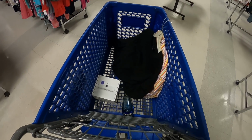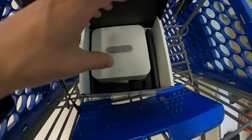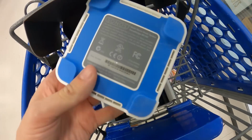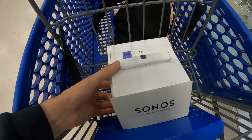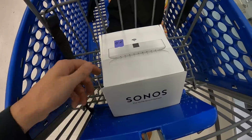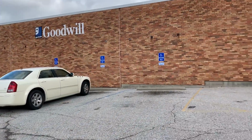Let's check out. Okay, actually I was just in line and I opened up the Sonos just to make sure everything was there, and I checked the back and it's a different model than what's on the box, and that's the cheaper model, so I think I'm gonna put this back. All right, the next Goodwill.